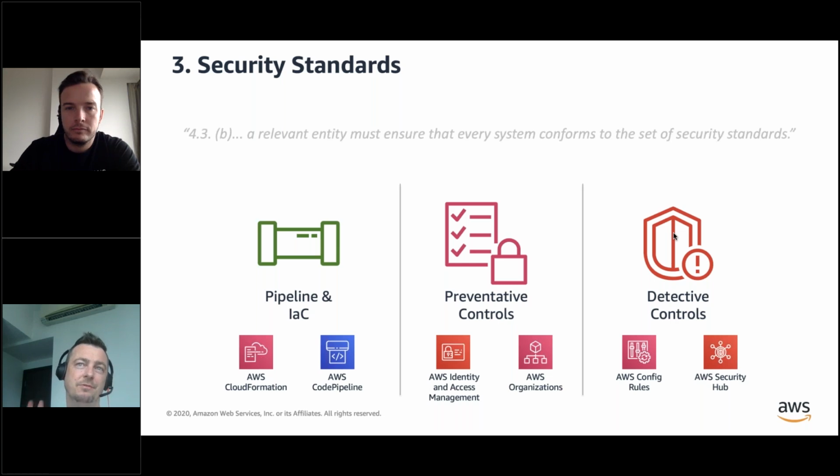So the way we like to think about how you enforce security standards is by codifying those security standards into 3 places. The very first place that you want to consider that is in your infrastructure itself, by defining your infrastructure as code in a templated language.